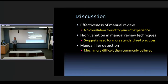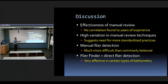The methods that we have to manually find flyers, you're using the grid, you have a lot of statistics in there. There's grid metrics, there's visualization. But these are all kind of indirect techniques of finding the flyers, whereas Flier Finder is directly evaluating the grid nodes, asking questions if each and every node is a flyer. And as this case study shows, it's very effective in certain types of bathymetry.